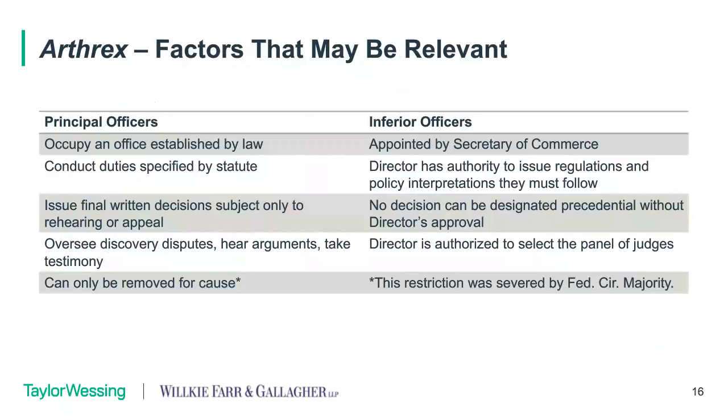What the Federal Circuit looked at, and I'm sure the Supreme Court will look at, are different factors that may be relevant in determining whether PTAB judges are principal officers or inferior. On the side of the scale that they are principal officers, they occupy an office established by law, they conduct duties specified by the statute, and they issue final written decisions that are only subject to rehearing or appeal. They have the power to oversee discovery disputes, hear arguments, and take testimony. And importantly, for the Federal Circuit's decision, they could only be removed for cause.